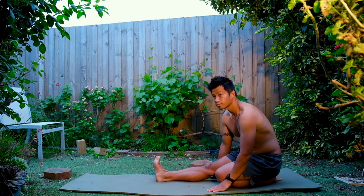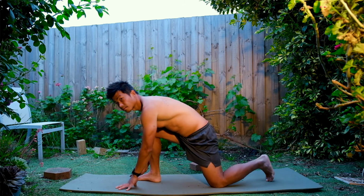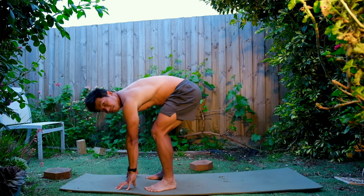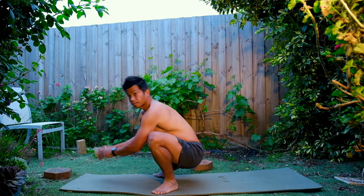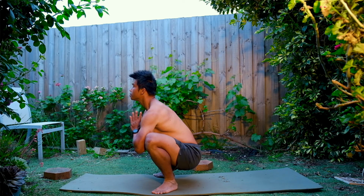Bend into that front knee once more, and we'll step up into your squat. So left foot comes in, heels in, toes out, bend the knees, hands at your heart as you push your knees open a little bit wider and broaden up through your chest. Think of lengthening your spine, crown of your head moving away from your tailbone.